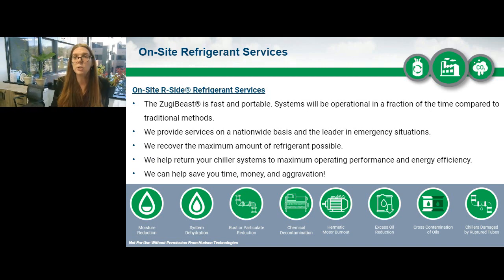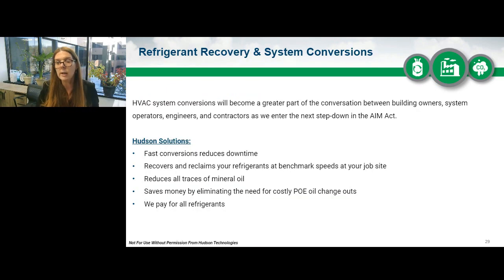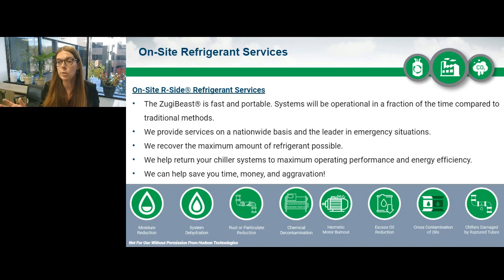So we have the ability to do moisture reduction. If you have a tube leak in your chiller and you get a little bit of water on your refrigerant side, we can reduce that moisture. If, for example, you have a catastrophic failure and you get a lot of water in your system and you've got standing water in your chiller, which is more common than you might think, we can do a full-blown system dehydration. Anything that becomes a contaminant in the refrigerant side impedes the heat transfer ability of that equipment.